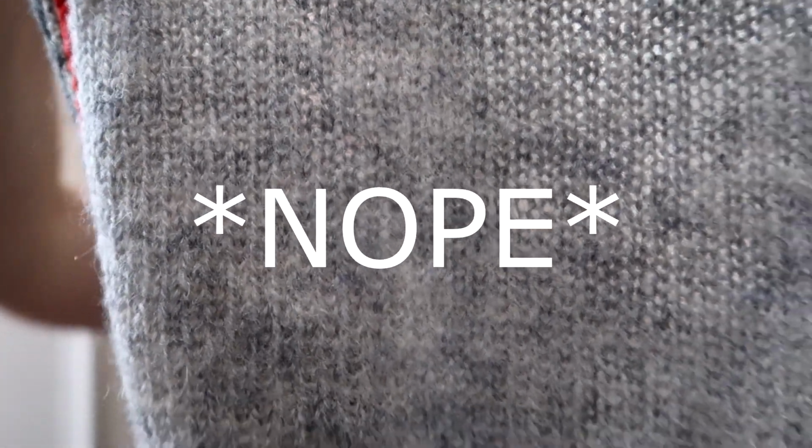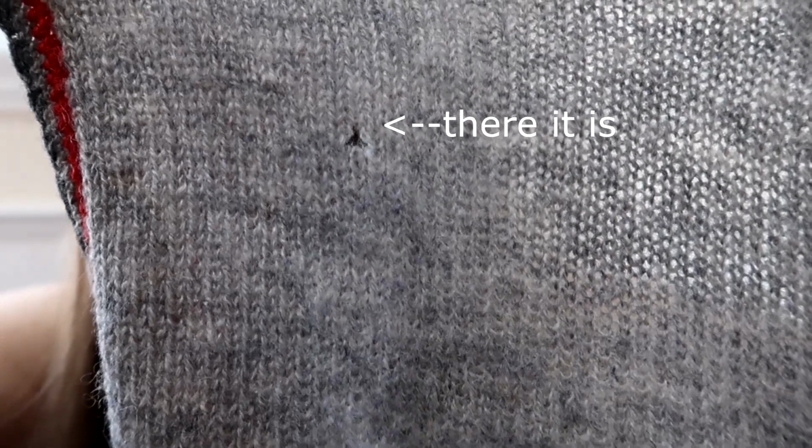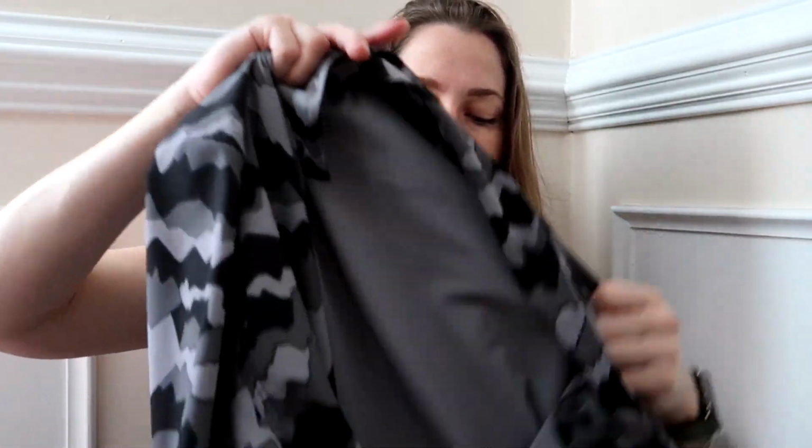There it is. So it's in the front here. And I'm going to see if I can hide my face enough so you can see it. So it's right there. And the thing is that I can actually fix that. It might not be the best of repairs, but because of how this is woven together, I actually think I can fix that.